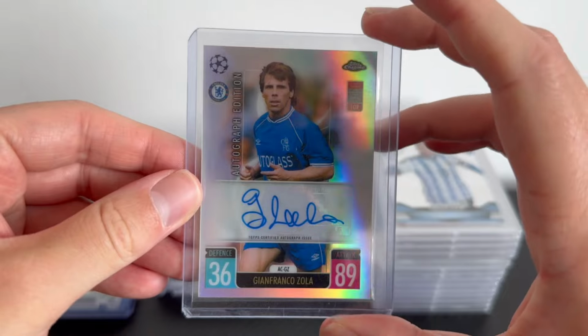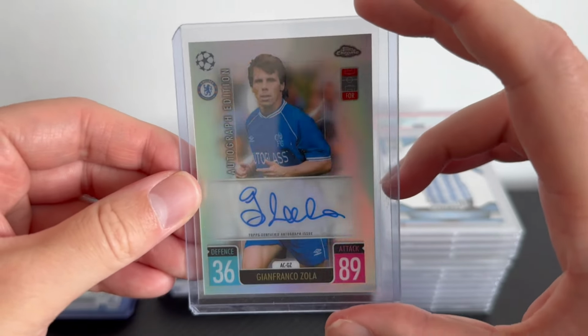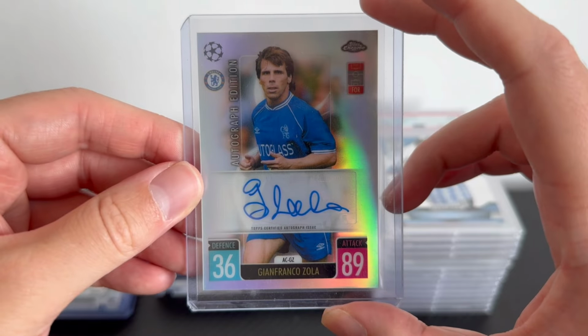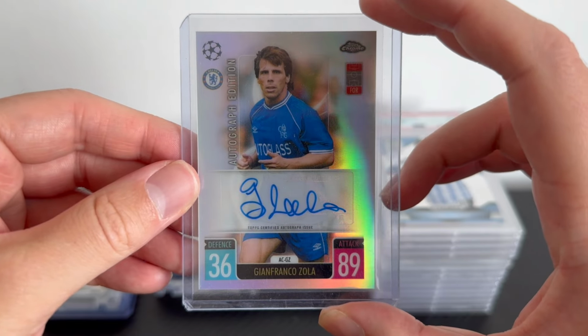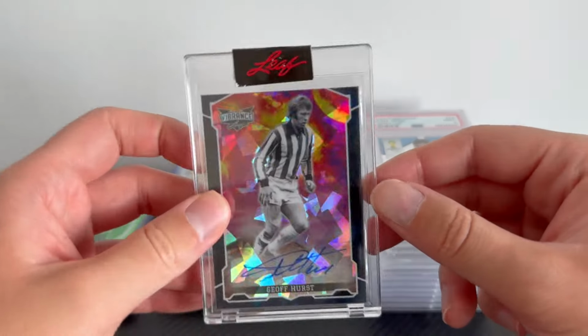So, am I willing to part with it? I think so, but I'm not in a rush to do so. It's just a little bit nostalgic. Back in January 2022, I would have packed that card. How time flies, people. We then got ourselves a nice little Jeff Hurst autograph.